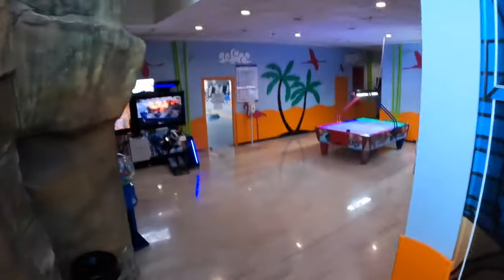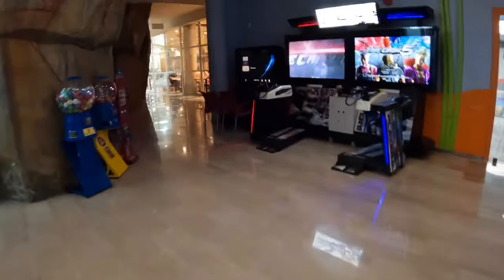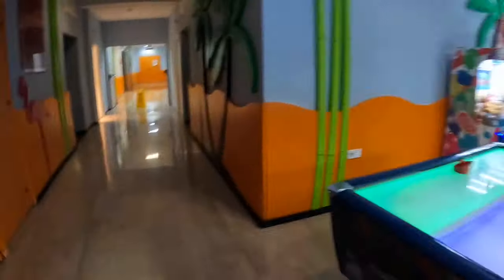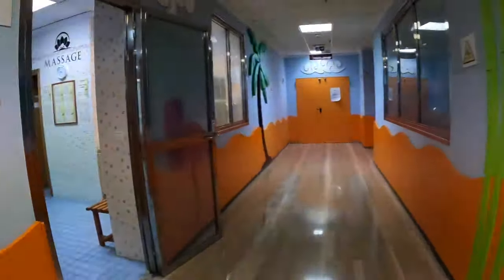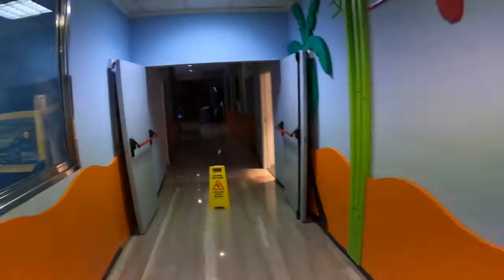So down this bit we have another little games area for the kids. In there is a cabaret bar. That is a restaurant through there. There's the indoor pool. And here we have some toilets. And then we have the massage and the gym.